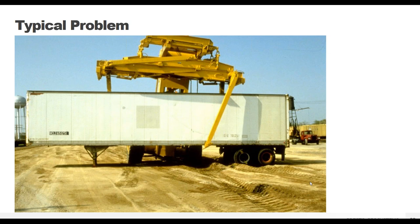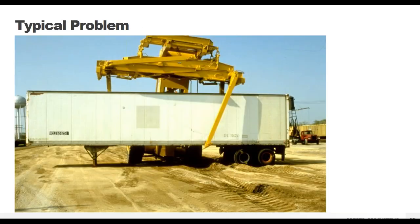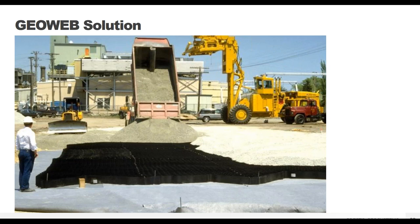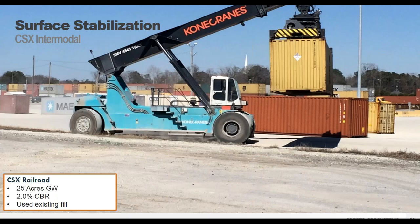So they contacted us. We worked with the engineer to come up with a system. This one consisted of a non-woven geotextile and eight inch deep geopanels. This was a 12 inch non-woven. So basically what they used was the existing material that was on site. All this sand, they basically pushed to the side and used it back, going back into the GEOWEB. And here you can see the final solution, the GEOWEB reinforced section supported load with no rutting or deflection. And as I said before, typically about a 2 to 3 inch wear surface over the top to protect the GEOWEB panels.